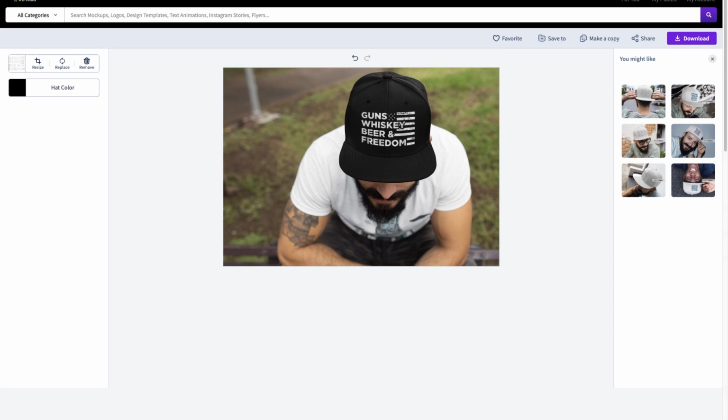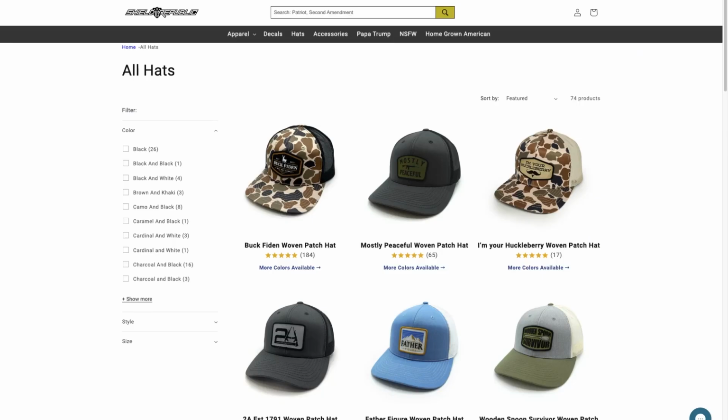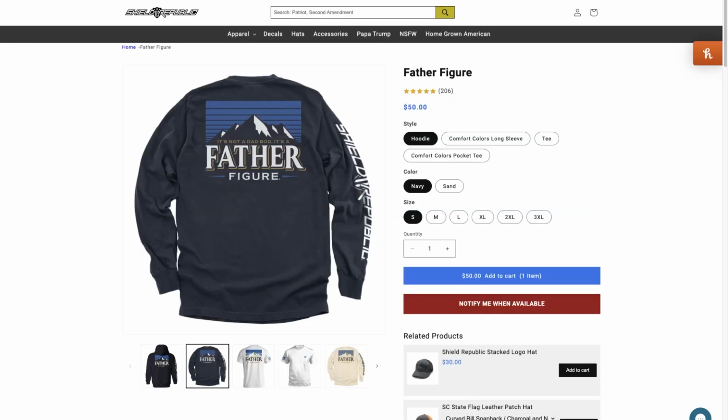hat ready to sell. I wouldn't do what I just did because number one, that's stealing. Number two, the quality is going to be low because it's literally a screenshot of a shirt. So it's not going to look good. But all you have to do is go to a designer. I mean, you don't have to pay that guy $10.